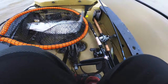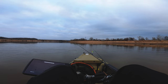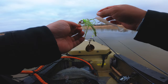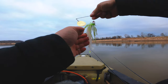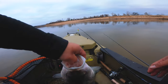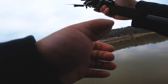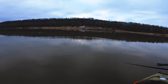Oh, there we go. Single Colorado 1 ounce spinnerbait caught striper. All right, man. There we go. Just threw it in there too. Freaking crazy. There it is. Freaking nuts. Keep them. Keep getting bit. I know there's fish down there.